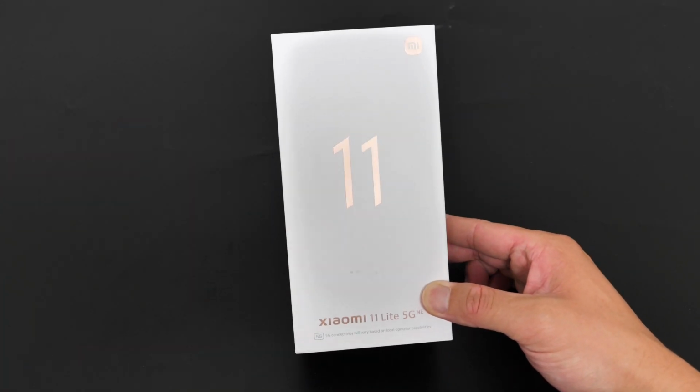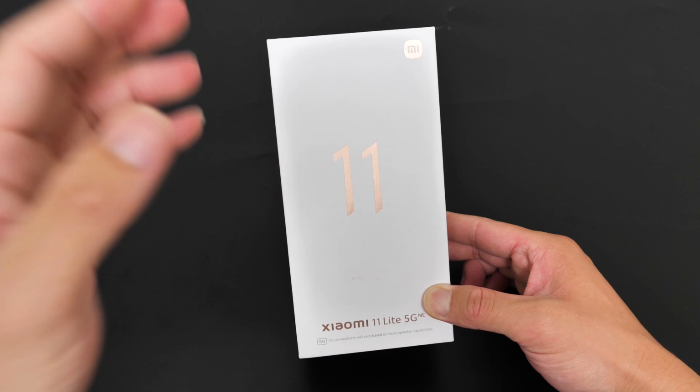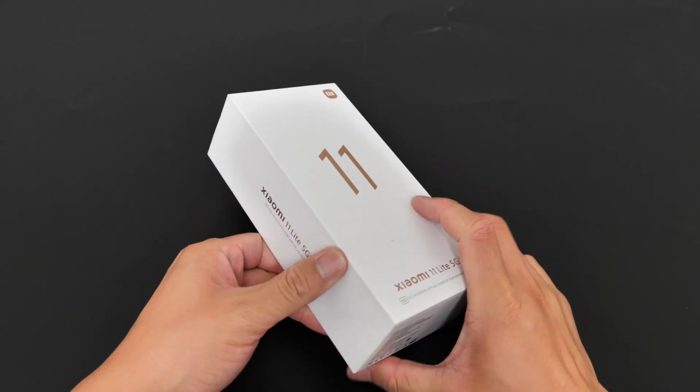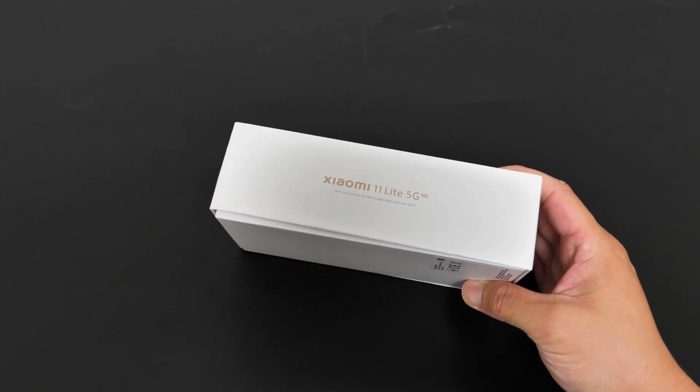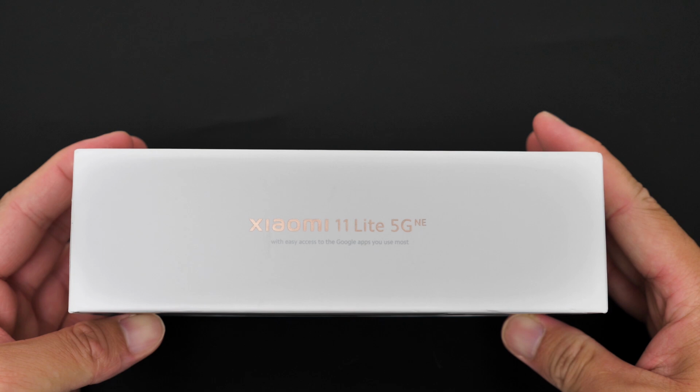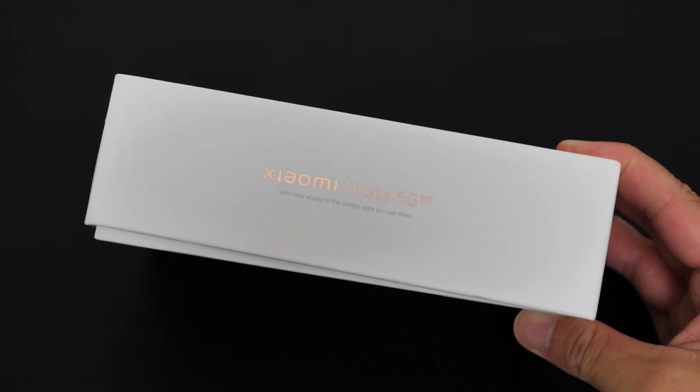Ooh. As you can see, Xiaomi has adopted this golden color. Looks fancy. As always, it has this logo with easy access to the Google apps you use most and know what you're talking about.